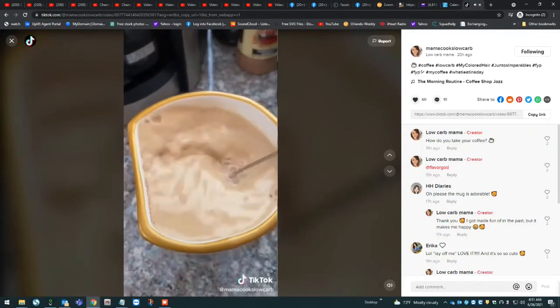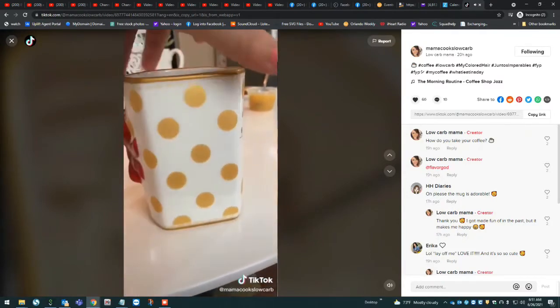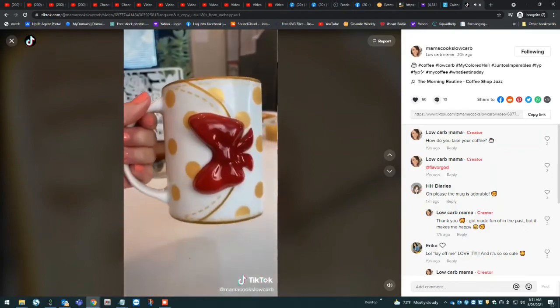And you guys are always making fun of me for my mug, but I love it. It's supposed to look like a little purse. I got it from the France Pavilion in Epcot about 2 years ago, and I think it's adorable, so lay off me, would ya? Anyways, that's my coffee.